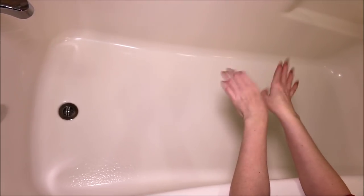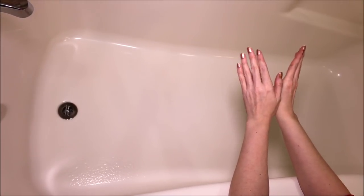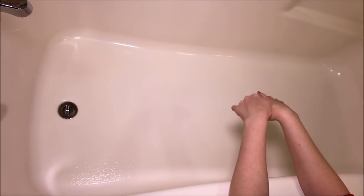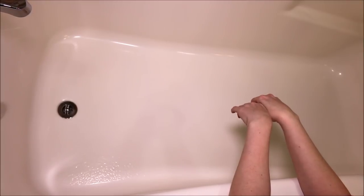We had very nice bath art, extremely pretty watercolor. The scent was really nice as well. These are super cheap too. So overall, I was definitely pleased with this.